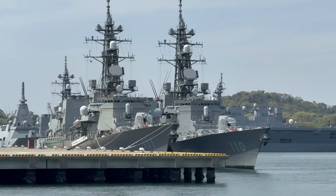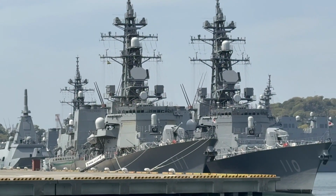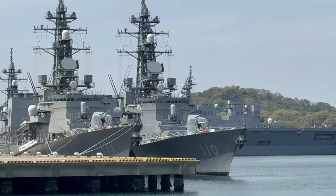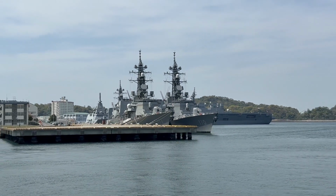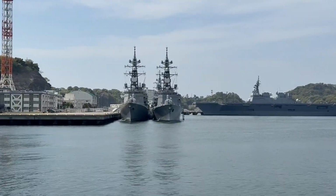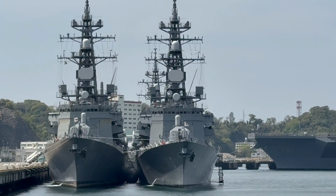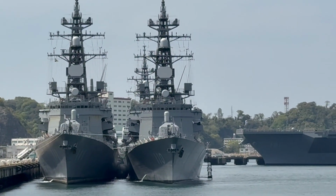So what you're seeing is two of the JMSDF destroyers. On the left, you just saw the ship. This is a stealth type of ship. And on the left, like a triangle, it's a little unique shape. It's a stealth type of ship. And here, right next to Takanami, this is a front view of Takanami, and right and left is Onami. And the ship you are seeing on the right is just the tip.